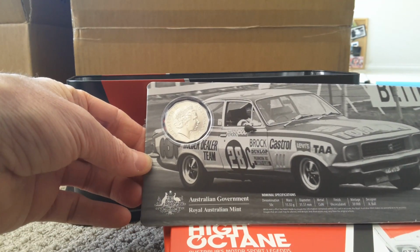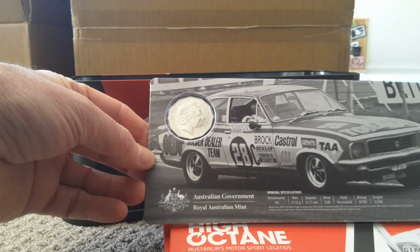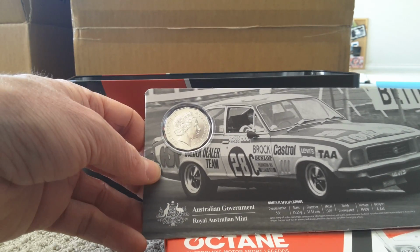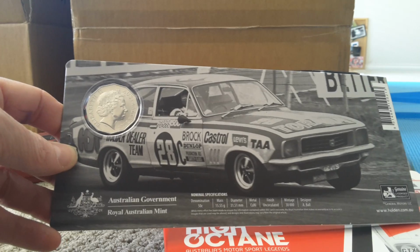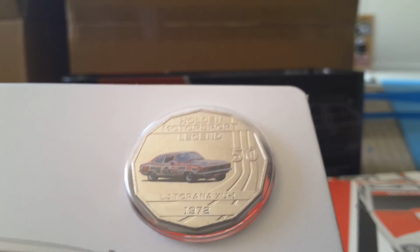Here's a photo. 30,000. Looks like they're all designed by A. Ball. So, Royal Australian Mint. Let's have a look at the coin itself. So here is the actual coin. You can have a look.